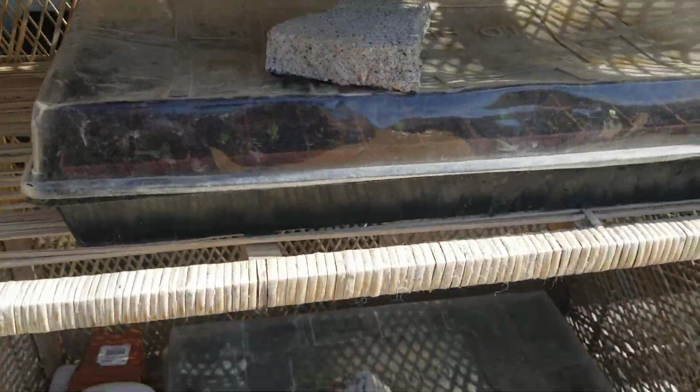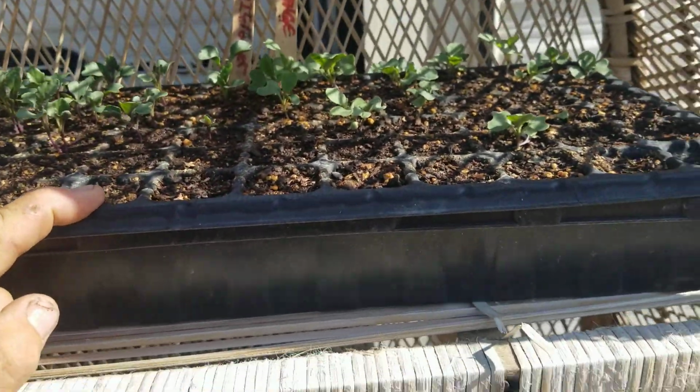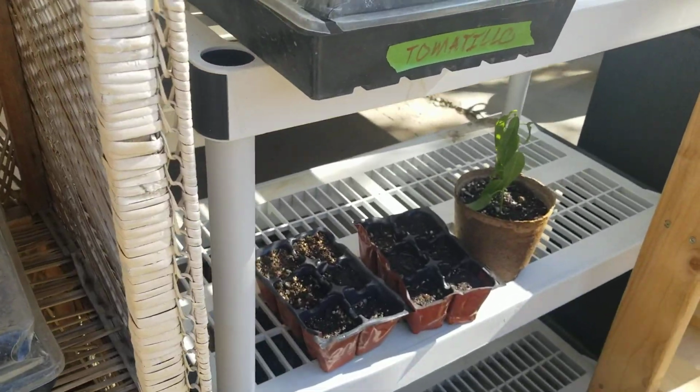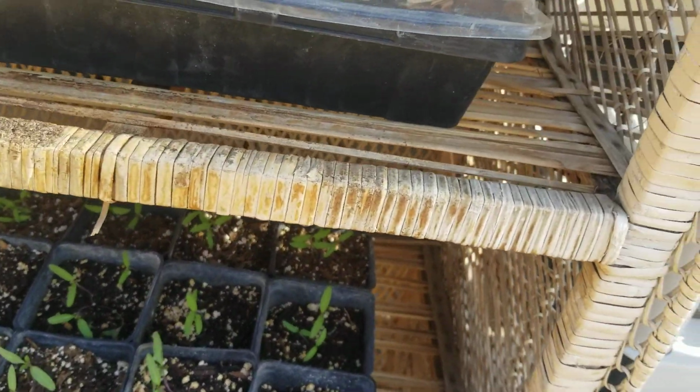And then I got, this is cabbage and cauliflower. This might go in the back. I don't know if you can see that, but that's bok choy. That came up quick. That's good. And those are cherry tomatoes.